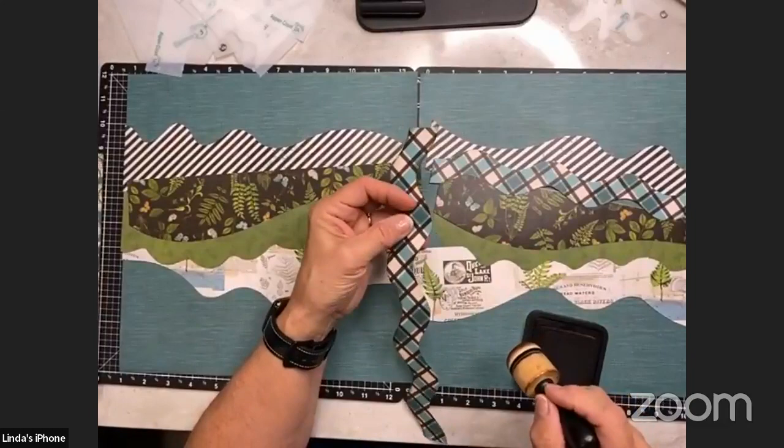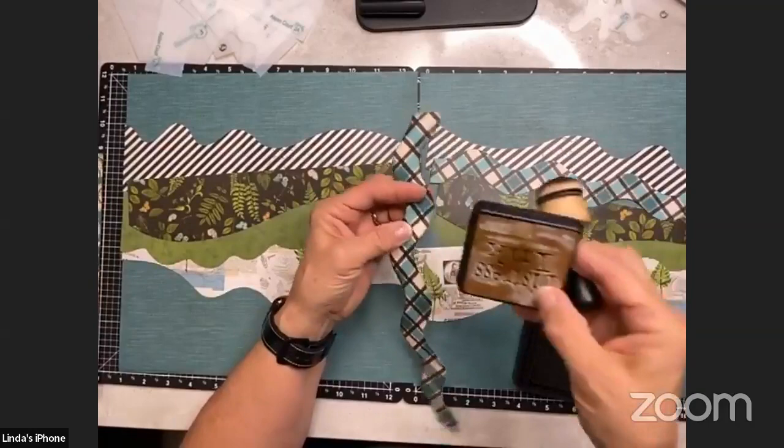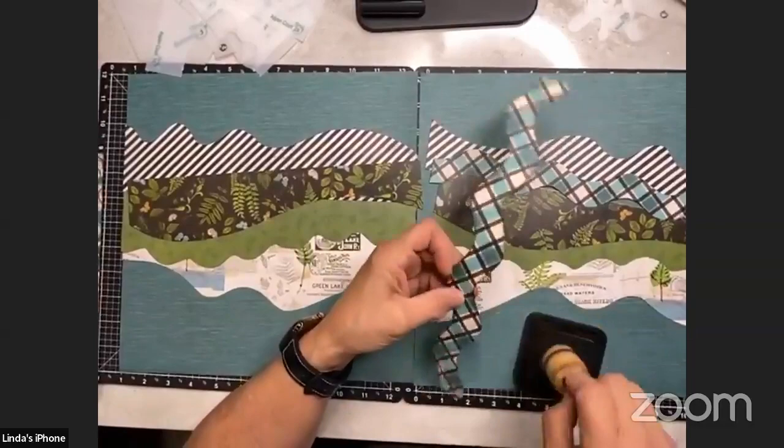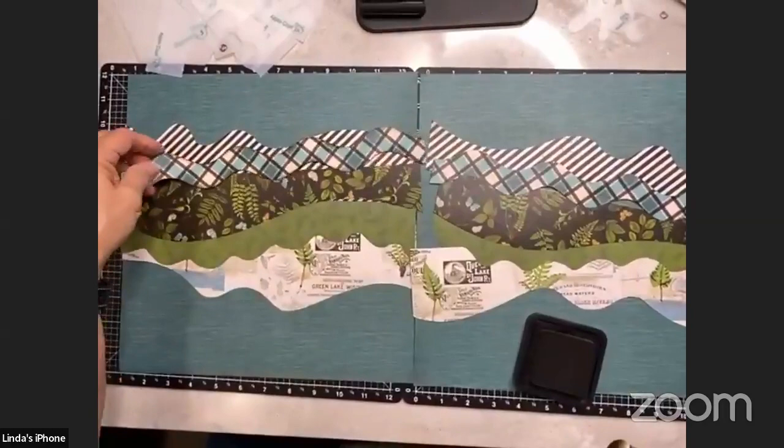Oh, by the way, I'm using the Distress Ink Vintage Photo from Tim Holtz. It's a brown, but if you like to use colors on your papers and coordinate with it, that's fine too. Whatever your style is, the brown is universal.